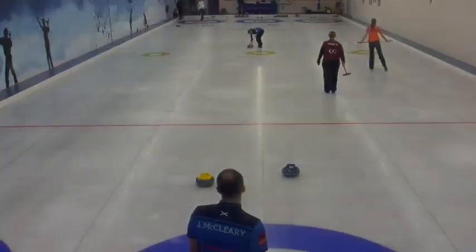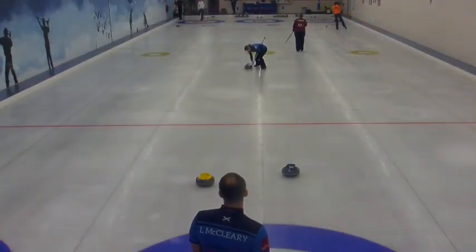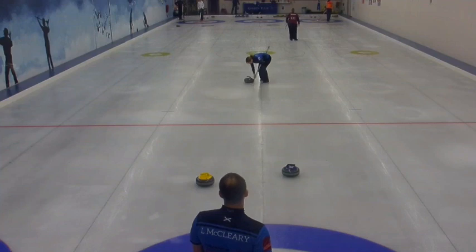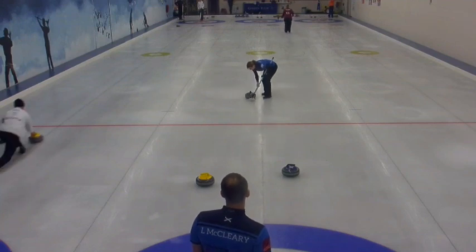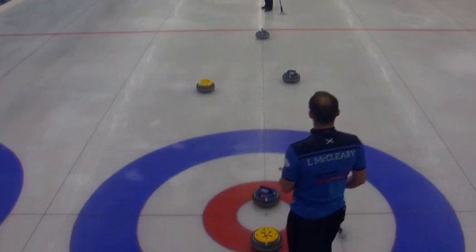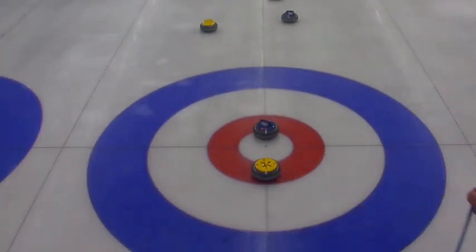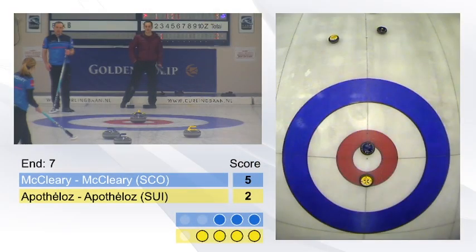Over and up. Over and up, just. Whoa. Seems to overcurl a little bit. The pebble might be getting a little bit lower. Yeah, the ice seems to be curling a little more in this. Yeah, both teams overcurled on this turn.